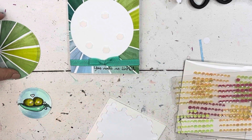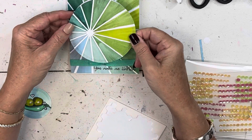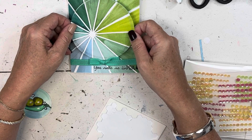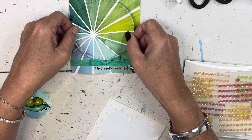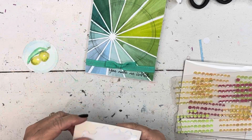So we're going to put this on here, and then you just need to line this up. Either do it obvious or not obvious. You don't want it to just be a little bit off, because that'll make your card look crooked. So I'm going to pick this blue one and then make sure the green up at the top. There we go. And then I'm going to pop these guys up as well.